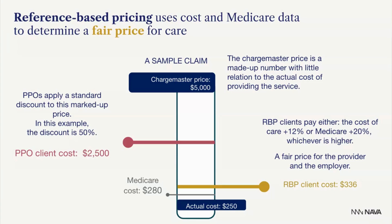So now what RBP aims to pay is going to be from a bottom-up approach. So here, what's the actual cost? $250 is an example here, okay? And Medicare that's being reported, right, what they pay to this facility is $280.